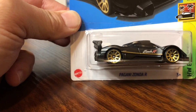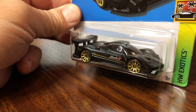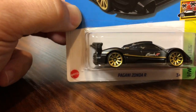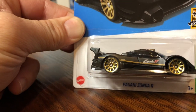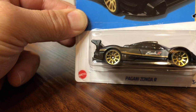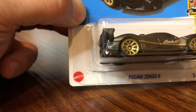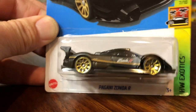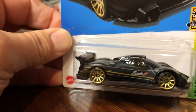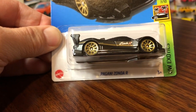This is an absolutely beautiful, beautiful casting. The Pagani Zonda is probably one of the nicest Pagani castings I have ever seen, and I love the Huayra, but this one is absolutely special in its own right. I love the nice, beautiful gold 10 spokes they used on this. Everything about this casting design is absolutely perfect. Hot Wheels, you hit a home run with this one. Absolutely gorgeous. Coming in number 4, it is the Pagani Zonda R.